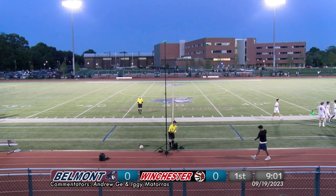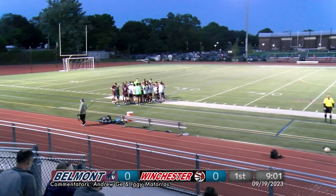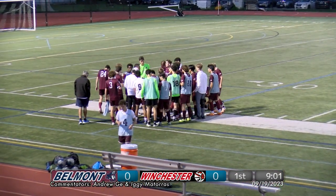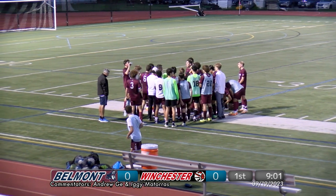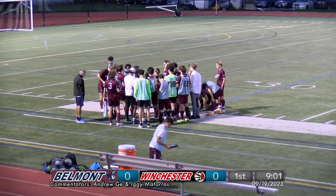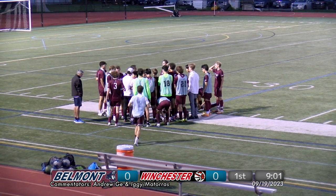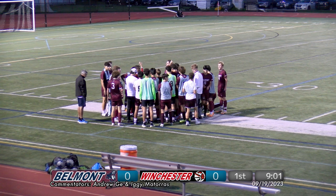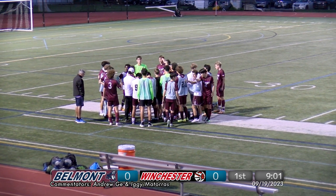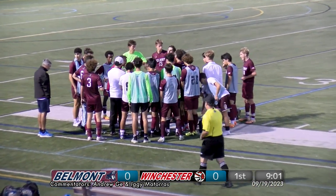So far, this game's been pretty competitive for both teams. I would say Belmont has had the slight edge on the opportunities, but Winchester looked fantastic on the counterattack. And honestly, the two teams are very different. Winchester seems to like a lot of those deep through balls from their back line. Belmont seems to play a little more build-up play through the center and through the center mids. So we'll see how this interesting matchup plays out towards the end of the first half now with 9 minutes to go and then during the second half.